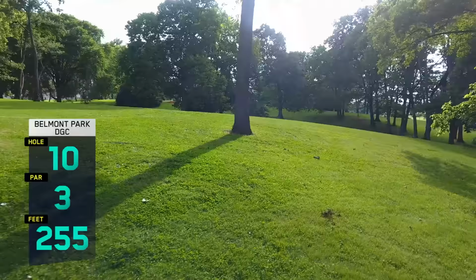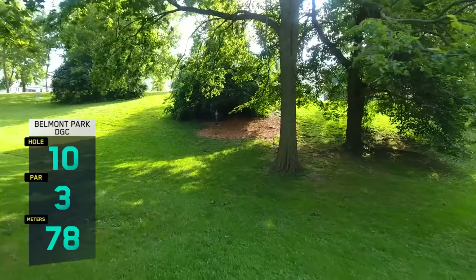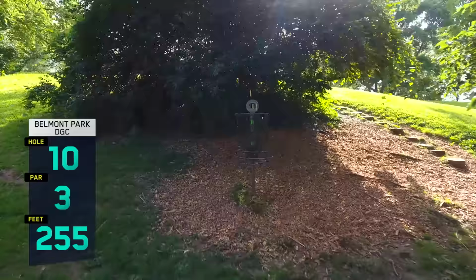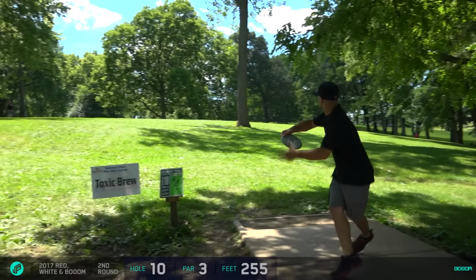So hole 10 is another shorty blind from the tee. There's two lines. You have a sidearm and you have the hyzer. If you have a good sidearm, it's pretty easy. Just get it up in the air, let it fade right to the basket. The hyzer is really comfortable there. Throw something nice and overstable and let it work over there. It's very easy to go in the bush long.